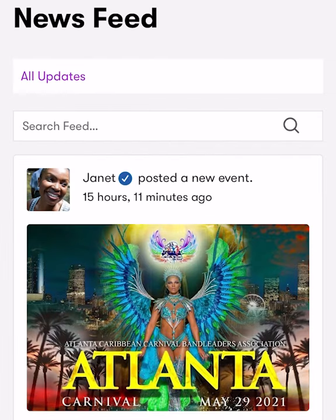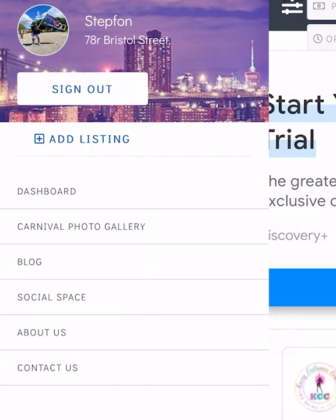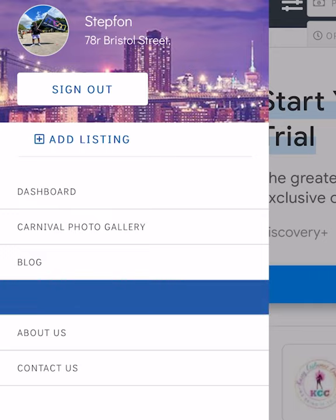So as I showed you before, you would be on the business side of the website, because this is where you will land after you type in the URL. So then you come to the navigational tab, social space.